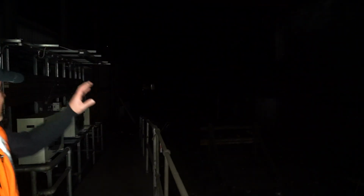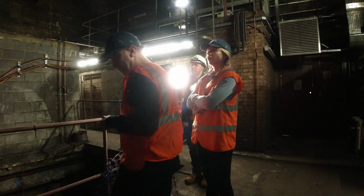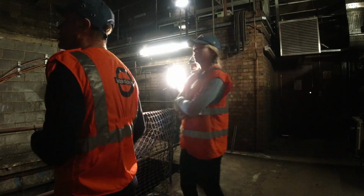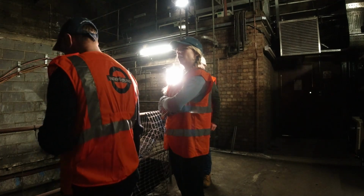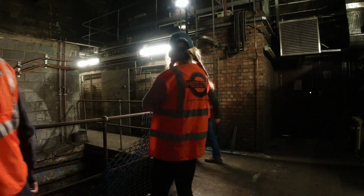So right down there. Wow. Because that's tracks, we're not allowed to light that way, are we? You can't shine that big torch down there. No flashing. All right, I'll make sure my belt stays done up.